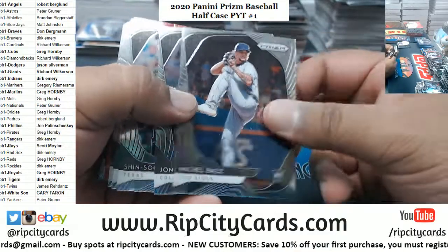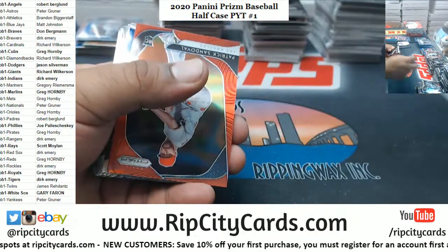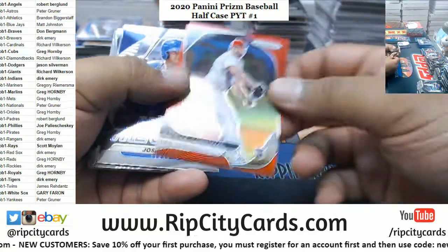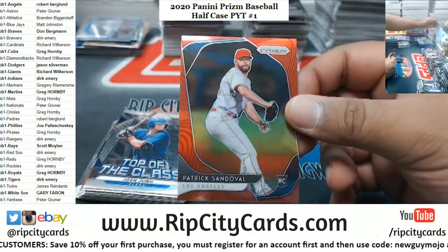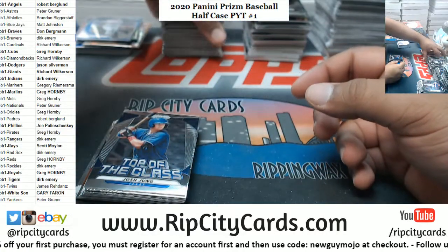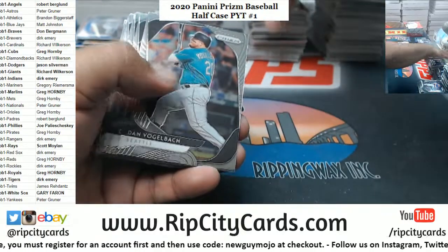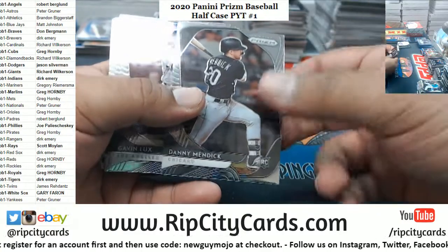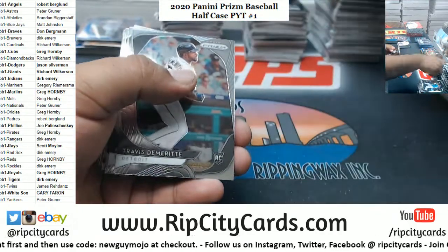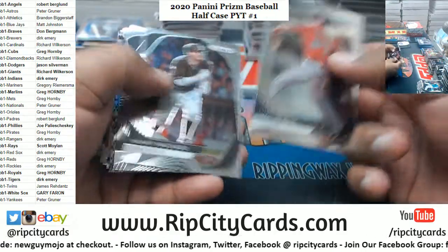Mikel Baez, Padres rookie. Patrick Sandoval, rookie, Angels. Nice. Get some hoops action going after this, maybe. Danny Mendick, White Sox rookie. Gavin Lux, rookie Dodgers. Rob Garcia, rookie Giants. Demeritte, rookie Tigers. Lewis, rookie Mariners. Whole bunch of rookies there.